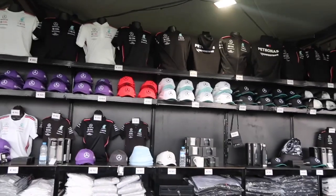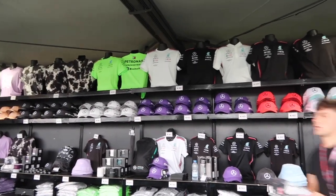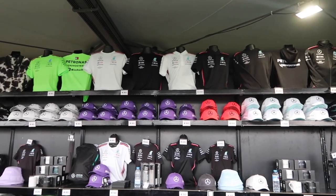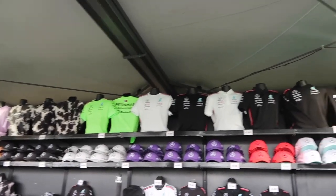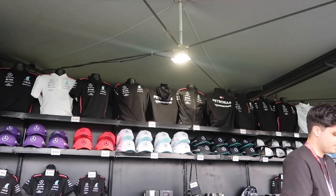Let's see what the merch situation is. Look at the new bag. So hats are £60. That is a lot, really, isn't it? Yeah. Tops are anywhere from like 60 to 100 odd. The coat is 230. I do like the coat though.